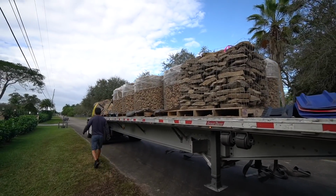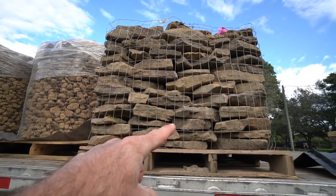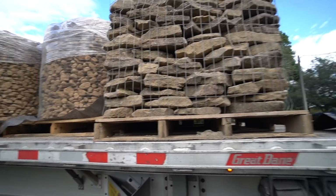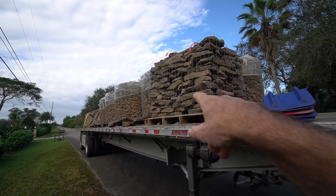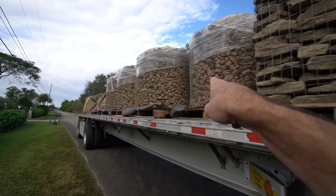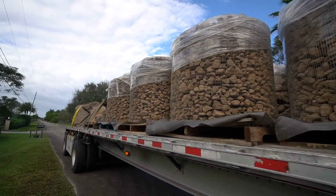Here's our first load of stone. We got some of these flat guys. Remember, Blake was picking out these to cover up some of the running areas or some of the play areas for the otters. We're gonna cover everything up with some of these flatter stones. This stuff is gonna go down in the bottom. This is gonna be that base for our wetland filter.